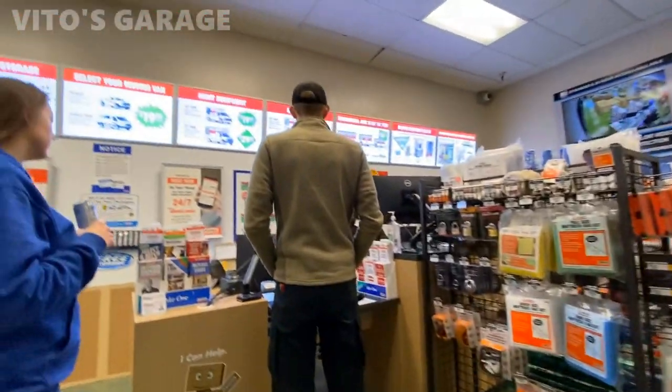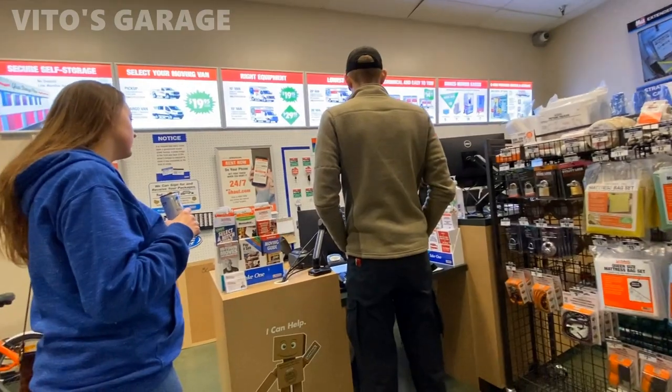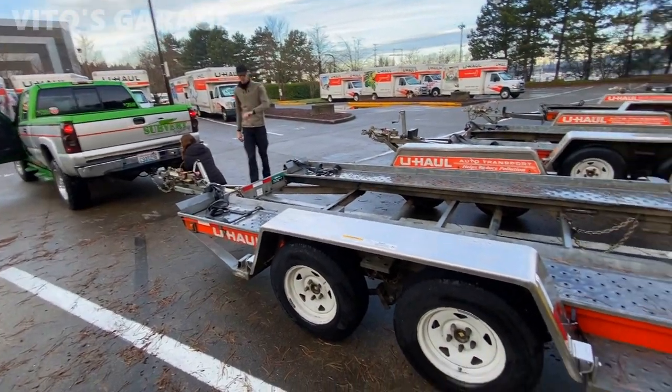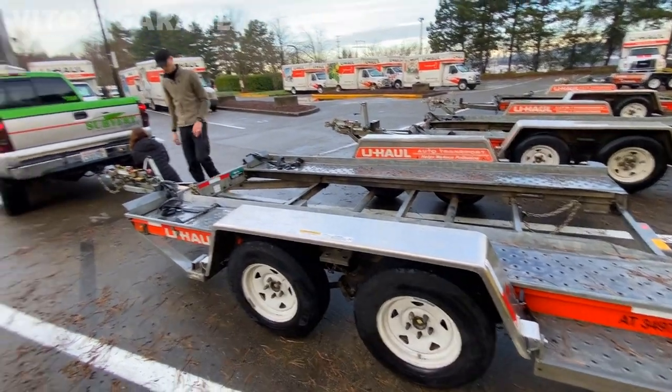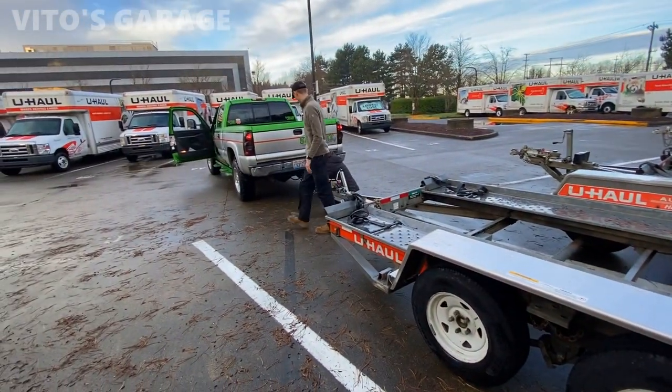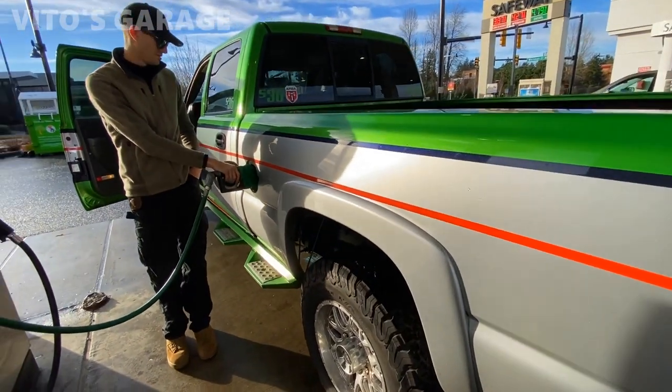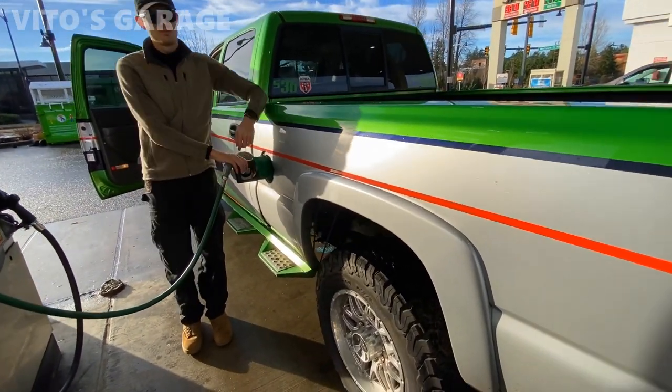Compact park. Getting a trailer now for this amazing car. About to hit Oregon. Just getting some fuel and ready to go on a trip.